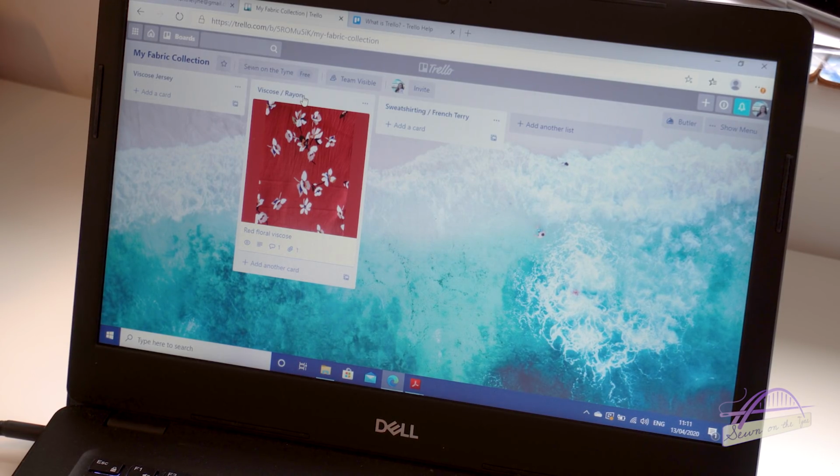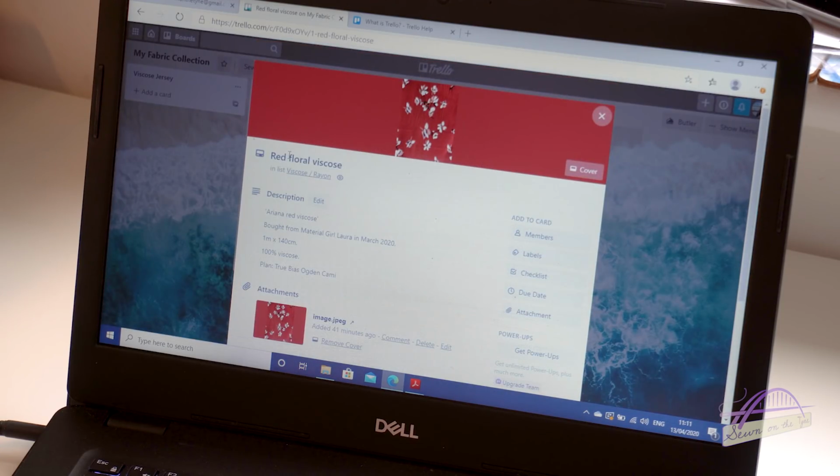You can see in viscose and rayon I've already got a card, so it will be add another card. In sweatshirt and in French terry I haven't got anything yet, so my first one would be to add a card. So I'm going to show you the card that I've already added into viscose and rayon, and then I'm going to show you how to add more cards. So if I just go to here, you can see I've got a photo of some fabric and I've called it red floral viscose. If I click onto there, it will show me the whole card.